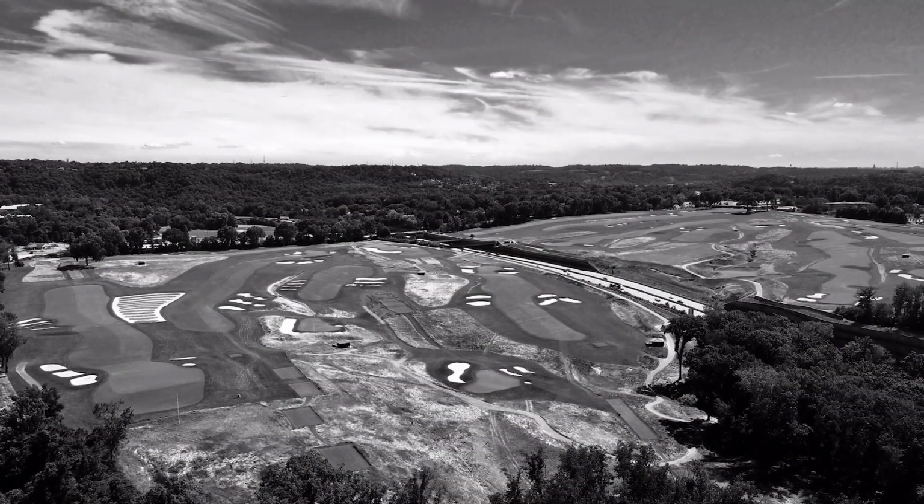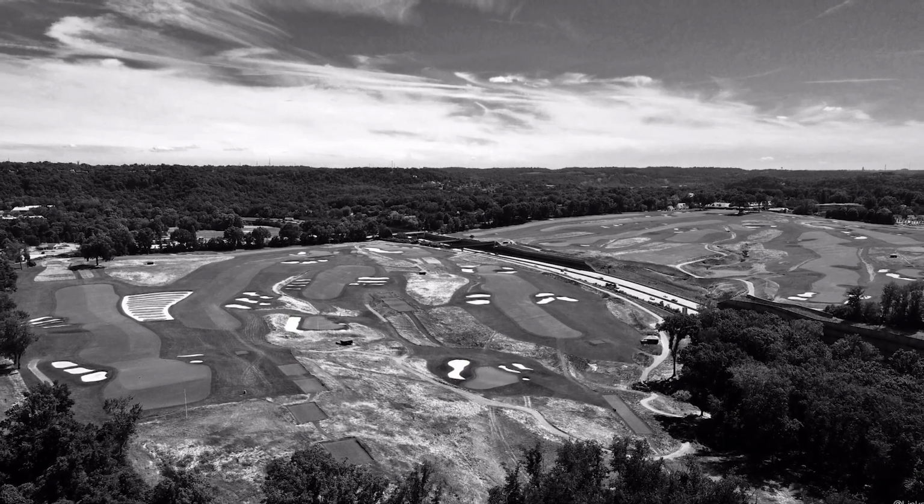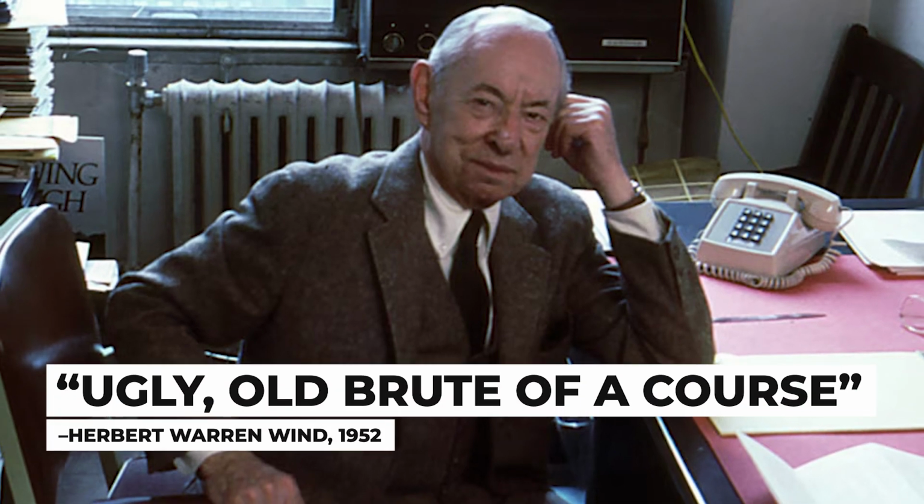For its first 50 years, Oakmont remained true to Fownes' vision, featuring sprawling views and no interior trees. But after the 1952 US Open, writer Herbert Warren Wind described Oakmont as a, quote, "ugly brute of a course," end quote. He said that it lacked beauty, and the members were stung by this criticism, so they embarked on a beautification plan. Over the following decade, Oakmont planted over 5,000 trees, including oaks and pines, throughout the course.